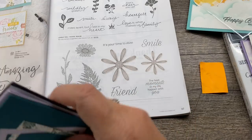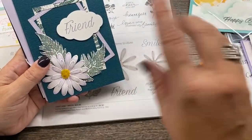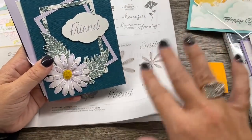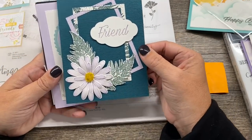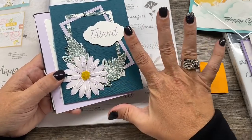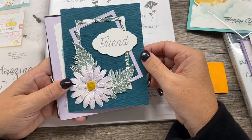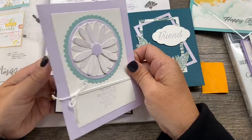And I've got some other cards with it, but I'm going to show you in different places throughout our video today, because they might have sentiments or something on them. But this is a really great set. We've got 2 punches that coordinate with it, and whenever there's a punch, that always makes it an extra special set. So I really like this one a lot.